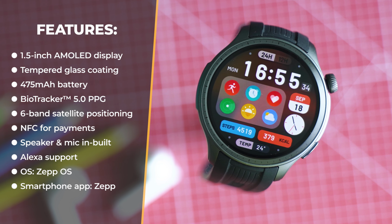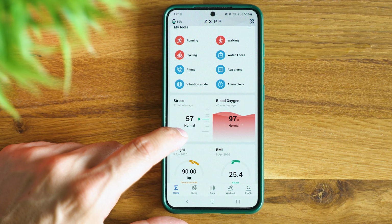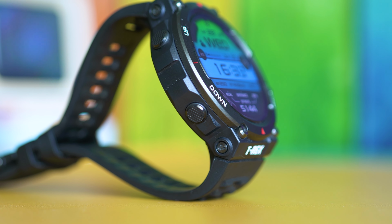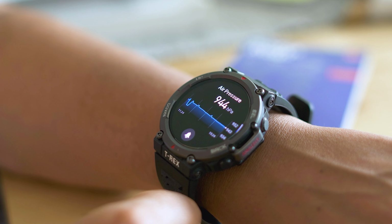14 days normal usage, about a week with always on display and close to a month if you apply some battery-saving tips and tricks. I've thought about adding a category about the best rugged smartwatch, but since Amazfit T-Rex series or the Amazfit Falcon were about to be the most reasonable choices, I thought maybe it's gonna be too much of Amazfit for 2023, therefore let's talk about Wear OS.